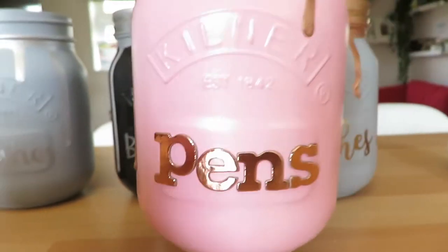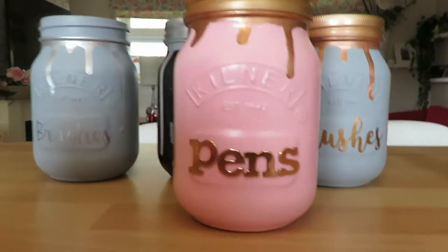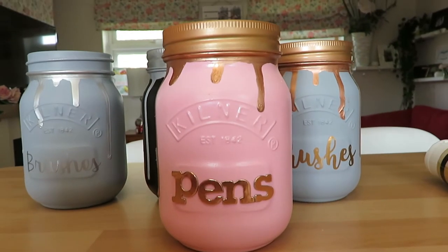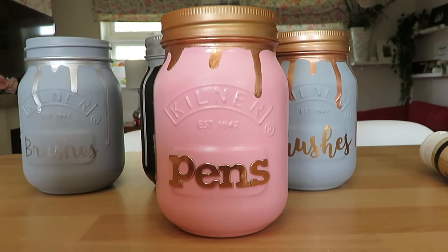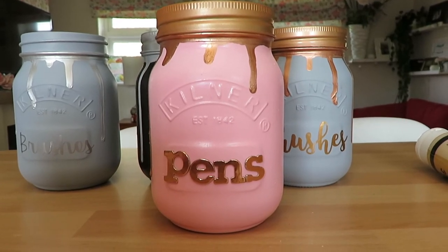Then, oh, there's so many to show you. This is my pen pot. Do you see it's a completely different font on the pens? Because I wanted to make it so guys and girls are going to want the pen pots.